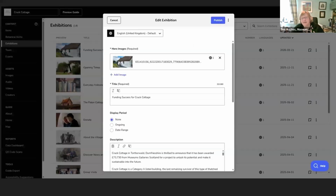And this is, again, the exhibition. So this exhibition can contain information, images, audio, or video. So basically, you need to see it as a folder to keep your items in. And at the top here is a hero image. You have to have at least one image on each exhibition. You can add other images and then they become a slider at the top of the guide.